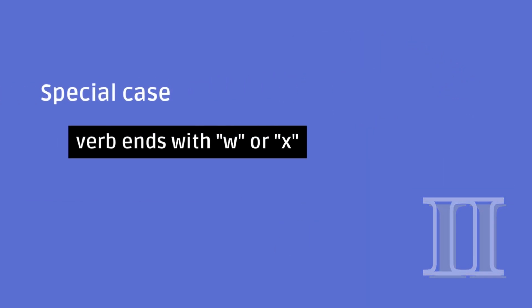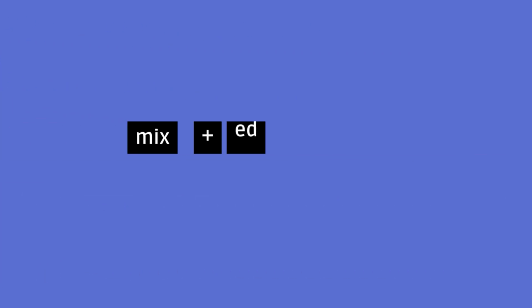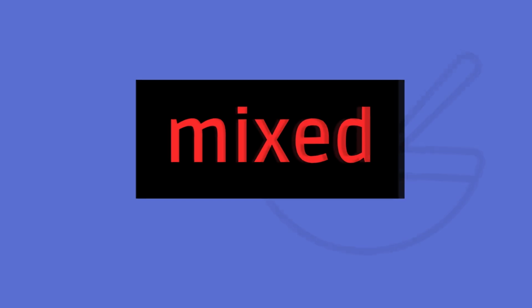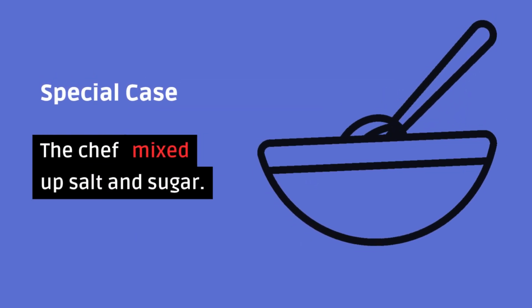Case number 2. Verbs ending in w and x never double the final consonant, so they follow rule number 1, plus ed. Mix plus ed. Mixed. The chef mixed up salt and sugar. The cake tasted terrible.